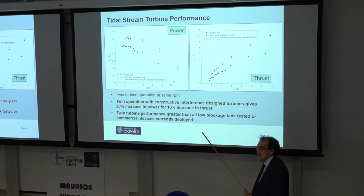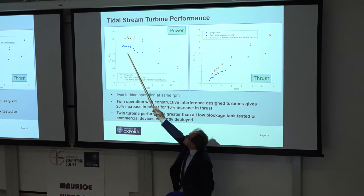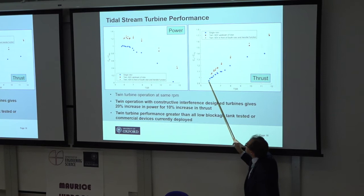These are 5-minute averages of results. This is power and thrust of our turbines. This has all been sensibly normalised, so we don't have to look at actual numbers, but the blue dots here are for a single turbine in the water. And sorry, this is what we call the tip speed ratio, just the speed of rotation of the turbine. That's our single turbine across here, and this is as we increase the speed of it, we get more and more thrust building up on the turbine.